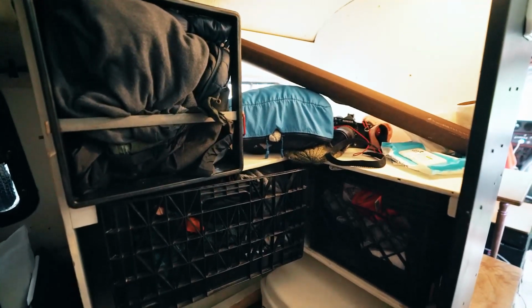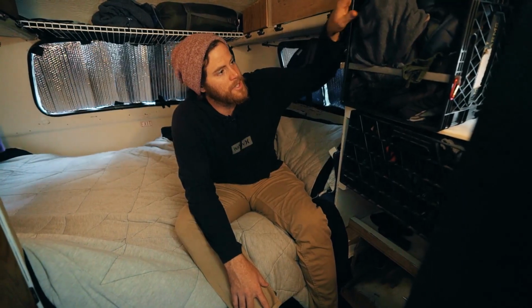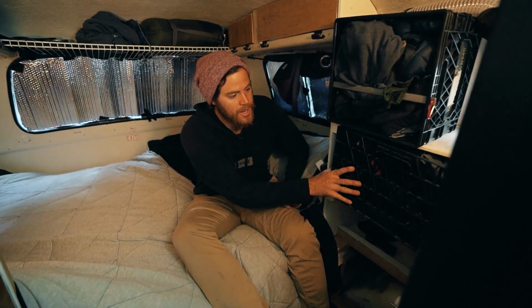And then on this side of the bedroom, we've got a crate system here. This crate is mostly my jackets and rain gear. I just throw all that and shove it in there. And then this crate has been turned into my dirty clothes basket.